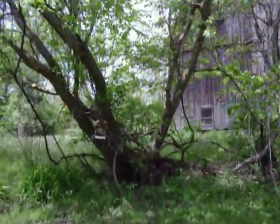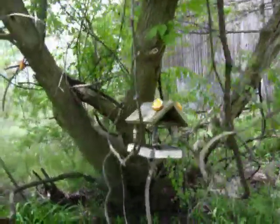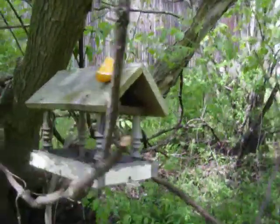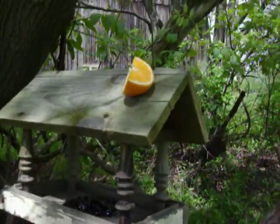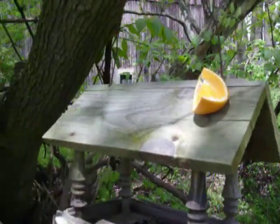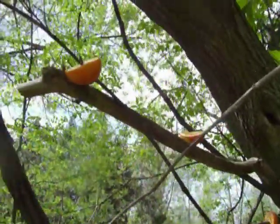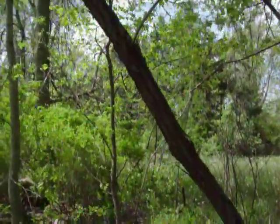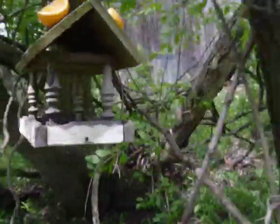So I did a little research and I put some oranges out here. They like the color orange. And then I had this little bird feeder and I put grape jelly in there. I haven't seen any action, so they haven't found it yet. But I just sort of put them all over in this tree. I don't know where their nest is. I know their nests hang down instead of a regular nest, but I just want to attract them because they're so pretty.